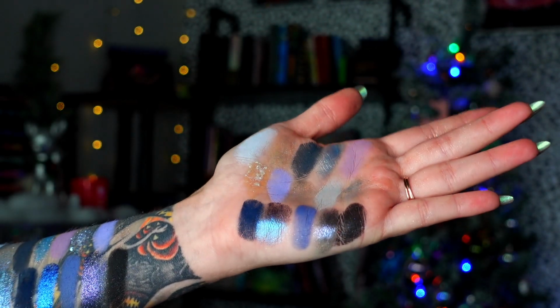This is just everything. It's so unique for what it is, and I've just had a blast with it. This is one of my favorite brands, one of my favorite formulas, and I'm very happy with this color story.